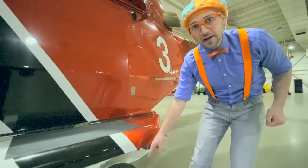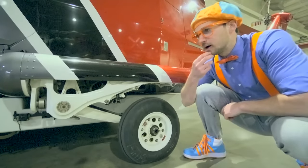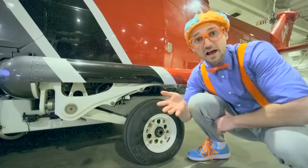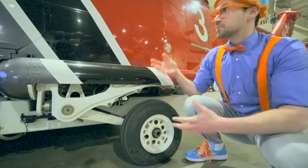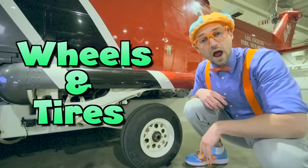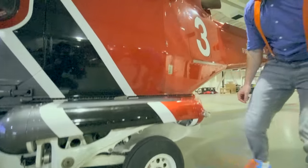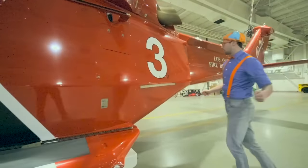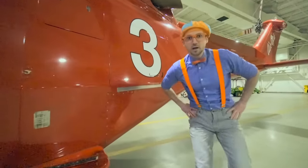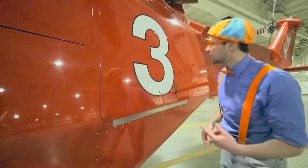Whoa, look down there. Wait a second, what's this doing here? Huh, you know how some helicopters have landing skids? This helicopter has wheels and tires. Wow, that is so interesting. Huh, cool. Ooh. Whoa! Wait a second! You've seen this before, right? Yeah, this is a number!